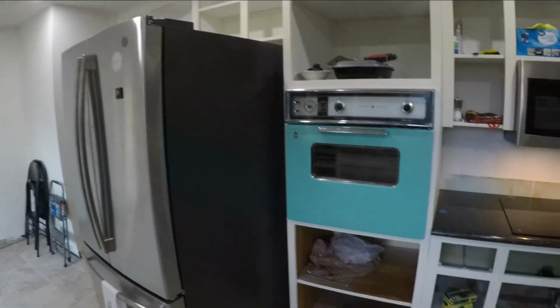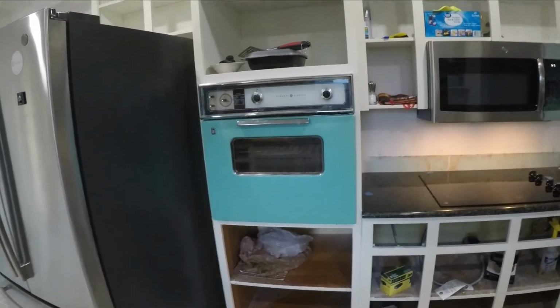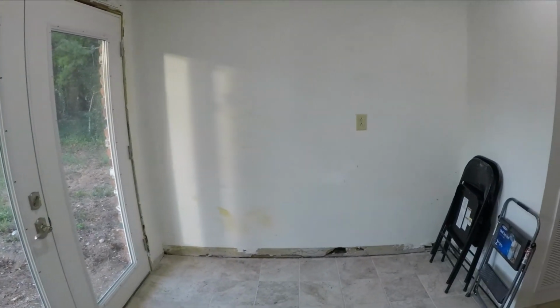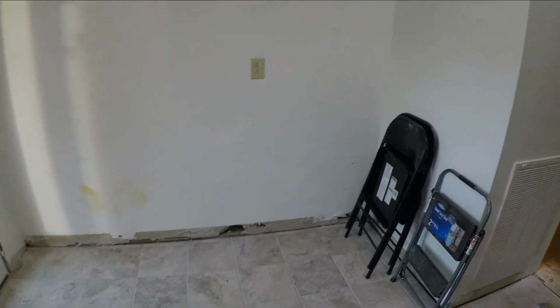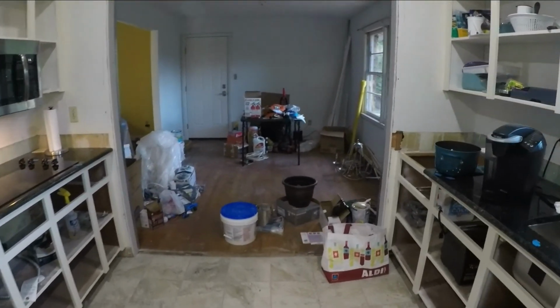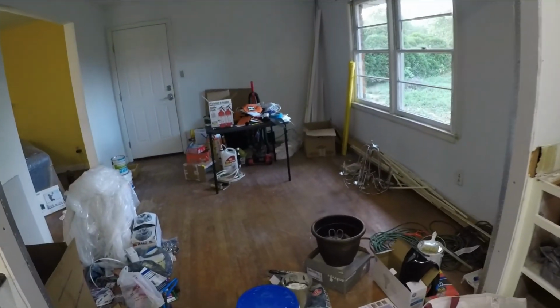I mean, that is like straight from the 60s. This house was built in like 65 or something like that. I forget exactly what date. I'm pretty sure it was 65 though. And so this house has definitely seen better days before I came and swooped it off its feet, per se.